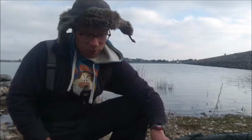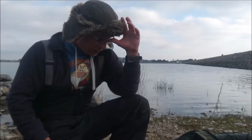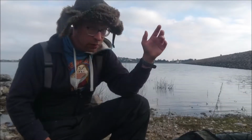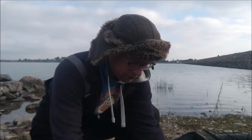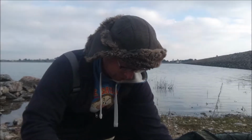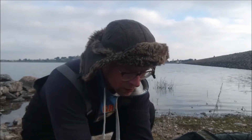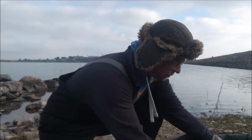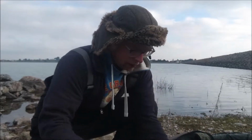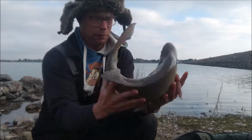I wouldn't normally show you a bream, but there's nothing else to show you. I've had 3 of these last night. 2 of these and 2 roach. Now it's a male. It's got tubercles all over it in February. Look at that.